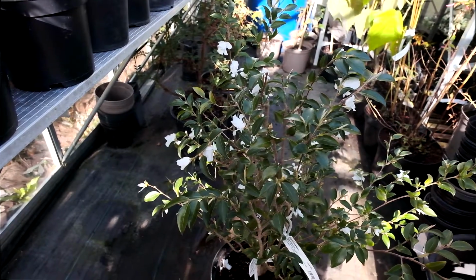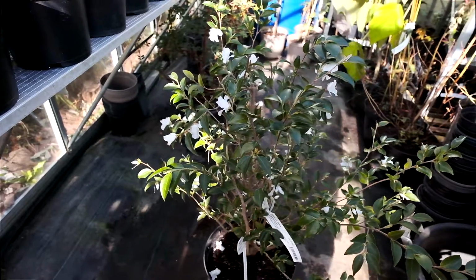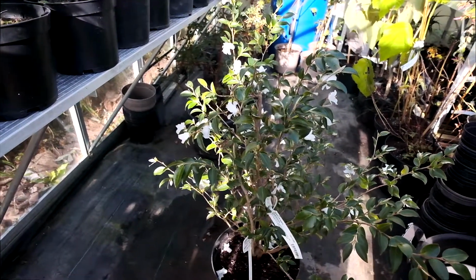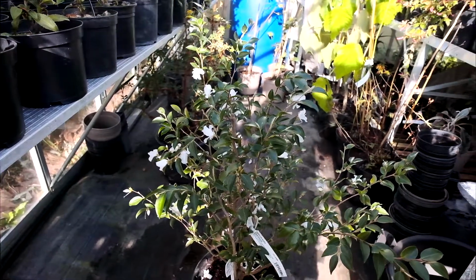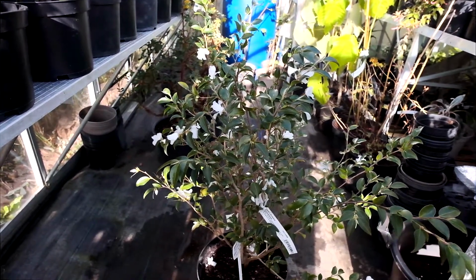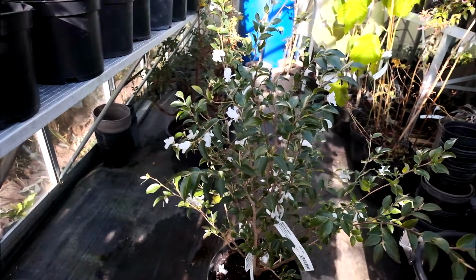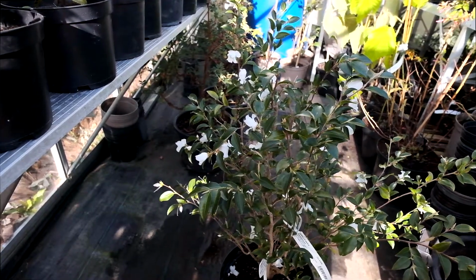This is clearly closely related to a tea camellia. Camellia cuspidata and Camellia tsai have quite similar flowers, but this is hugely floriferous and a wonderful thing to have in the conservatory or the greenhouse to cheer up the early part of the year. The majority of camellias, of course, don't need to be kept indoors, but this peculiar little Chinese species does.